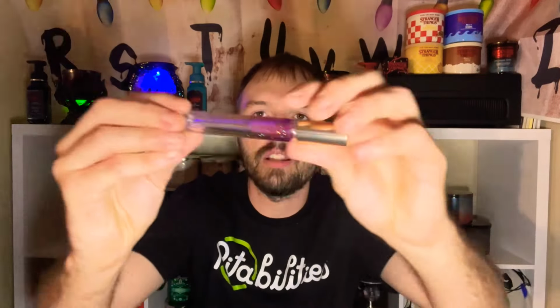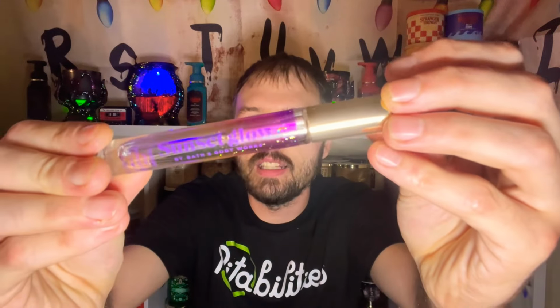All right, next up we have Sunset Glow. Well, Sunset Glow is a really, really good smelling fragrance. It just doesn't really perform well on my body chemistry. And I think this one, yeah, this one is empty. I don't even have any perfume left for Sunset Glow.